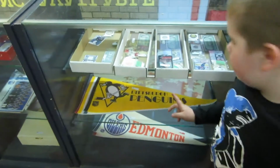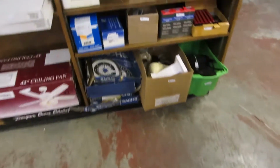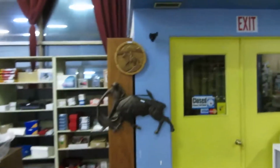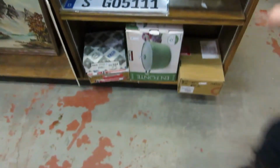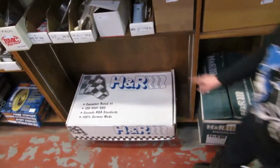So we have our regular auction, which has money and some hockey cards. We also have some signed prints, and some more money and pennants and signed stuff. More automotive, ceiling fans, all kinds of stuff. Bull, horse. That's a horse. Mirror, pots, prints, automotive stuff, more prints, springs, more automotive and collectible stuff.